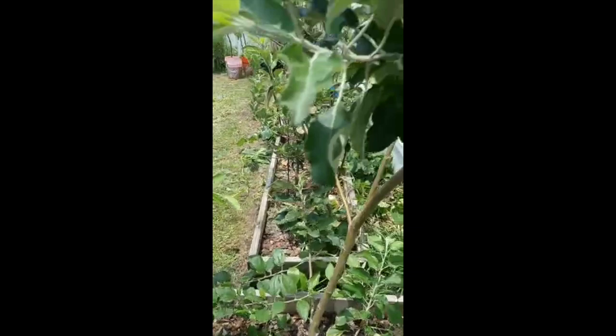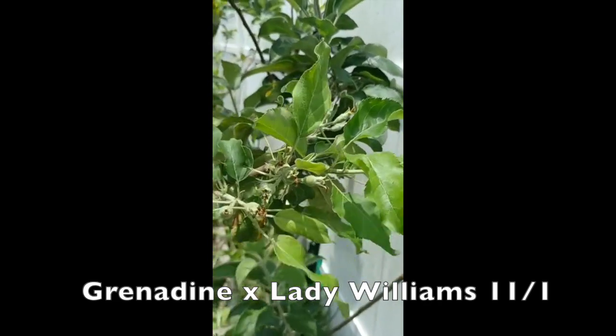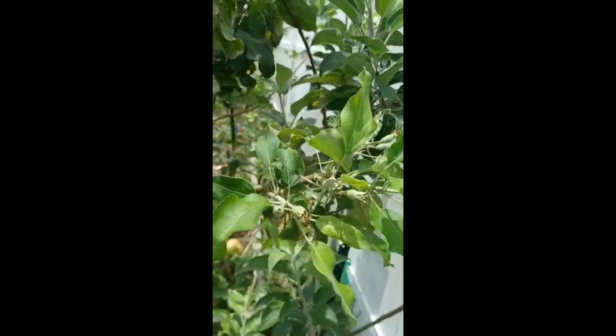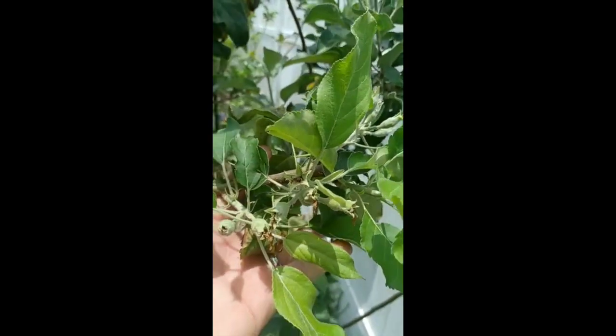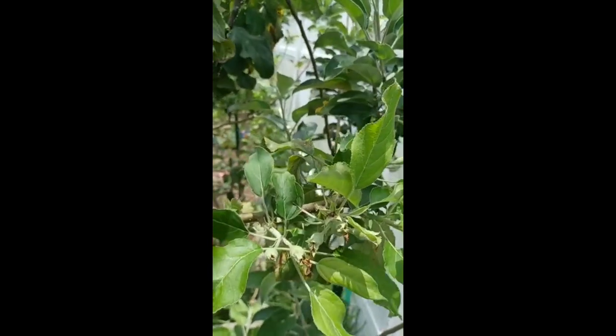And then the apple tree that's in the middle that has all of this weird branching is another variety developed by my friend Stephen Edholm. And this one is a cross between Grenadine and Lady Williams. Lady Williams is one of the parents of Pink Lady. And it's supposed to be a very large apple. It's going to hang late, and it's going to be mainly for baking purposes.